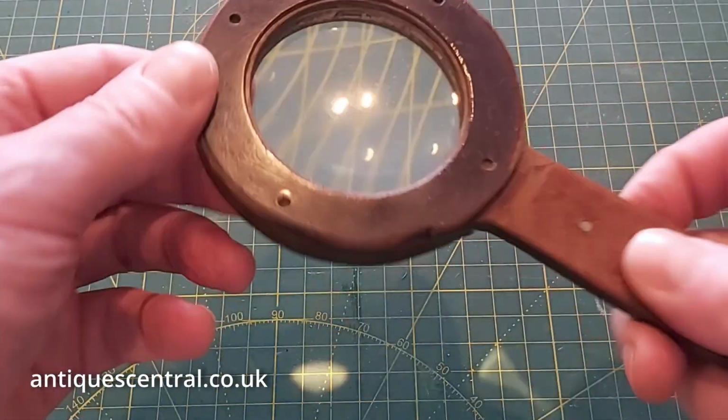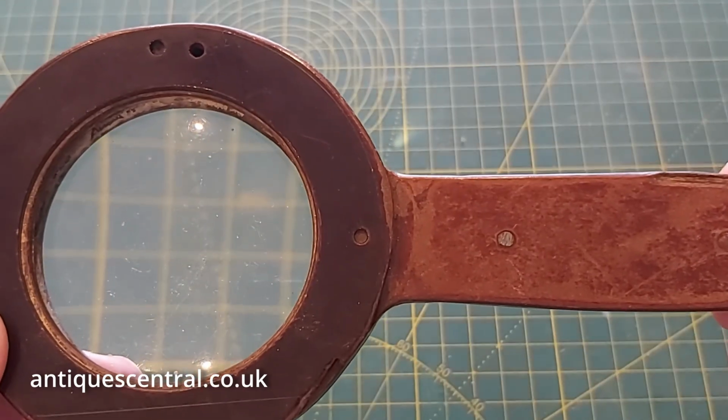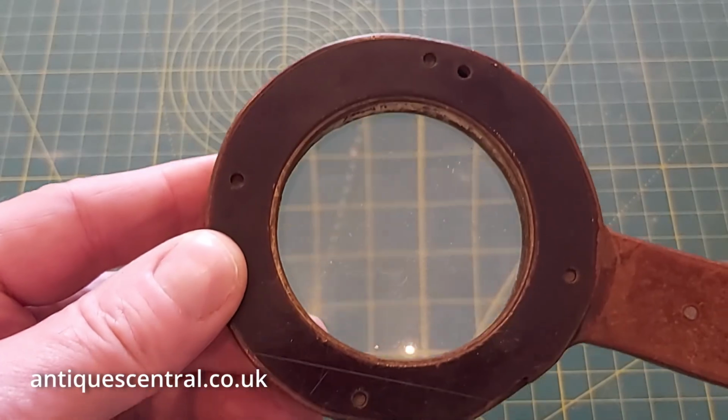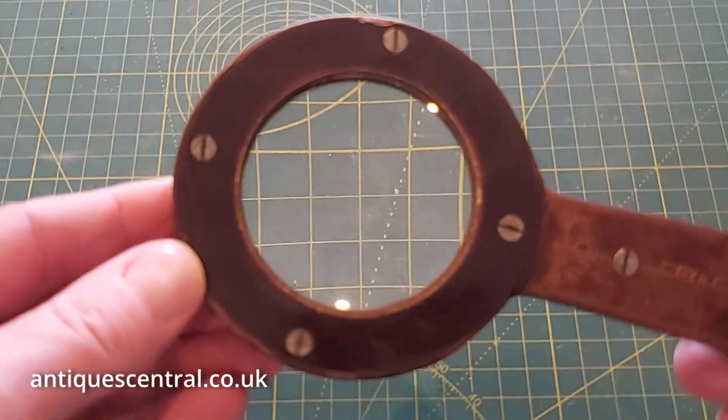Our seventh item is a curious one and the first of its type I've personally ever come across. It's an unusual wooden-handled magnifying glass, and I believe it to be antique based on its design, the type of materials used, and the patination of the wood. If I had to estimate an age, I'd say it was late 19th, early 20th century, but I have to say it is difficult to accurately date it, and this of course will be reflected in the listing.